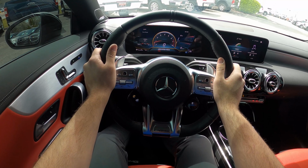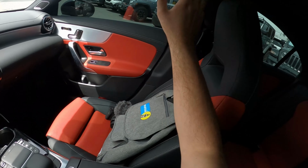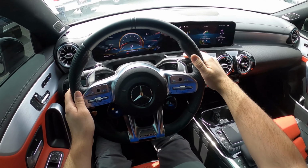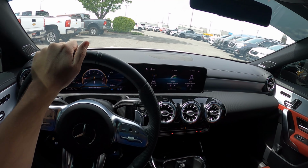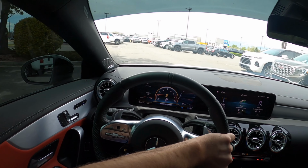Let's quickly talk about visibility before we set off. Here's your visibility of the hood. Both mirrors, which do blind spot monitoring. And then throughout the rest of the rear. And let's set off. So, heading off in the CLA 35 AMG.